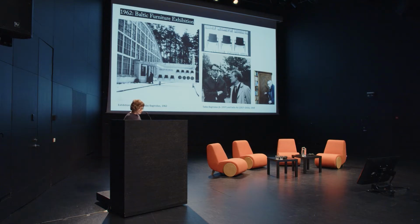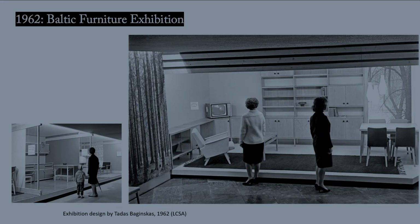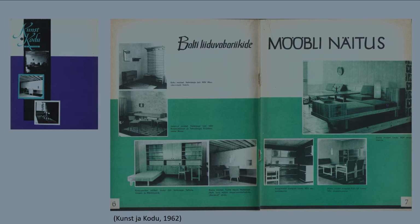So this is the short introduction, saying that this was a really important encounter which happened in 1962 in Vilnius first. And actually this tradition and this very first exhibition dedicated to furniture design was very important for them. They were very young, promising architects and furniture designers. And in the first exhibition they tried to show a lot of new things. So it's a pity that there are only a few photos which I could find from this particular exhibition.